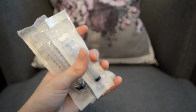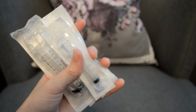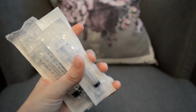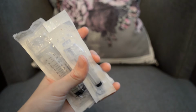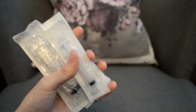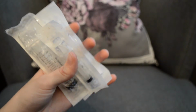When Oski was ill, I used some of the 5ml ones with him, and then for the hamsters I like to use it for baby food, and I tend to give them baby food through it just so they get used to using a syringe without a needle. So if I do ever need to syringe feed them some medicine, they're already used to it. And I just find these really useful and really cheap, and I like to have these in my medical kit for my pets.